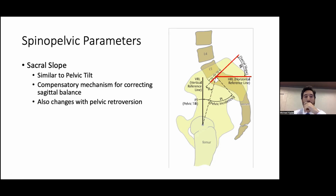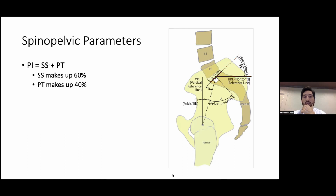Sacral slope is similar to pelvic tilt. It's another one of our compensatory mechanisms for correcting sagittal balance, and it also changes with pelvic retroversion. And that's because pelvic incidence is basically sacral slope plus pelvic tilt. Sacral slope will usually make up about 60% of the pelvic incidence, and the pelvic tilt will make up 40%. But that can change as a patient does pelvic retroversion to maintain posture.